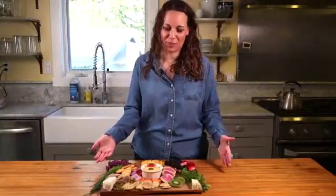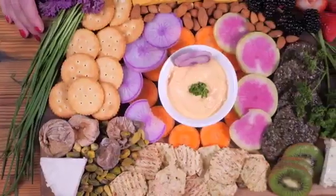So there you have it, the vegan cheese board of my dreams. I hope that you've had fun and you can see how easy it is to create something like this.